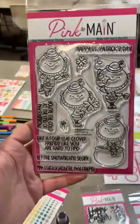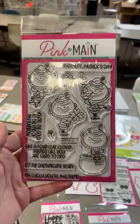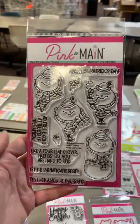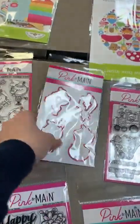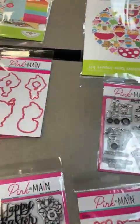And I think I may have even ordered this in one of the last orders that I got in, and it sold right away. So there's that guy. It does have matching dies as well.